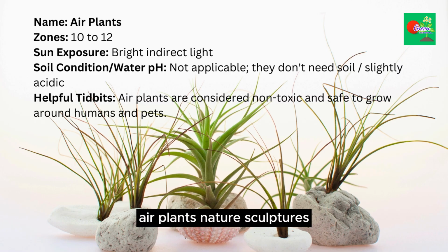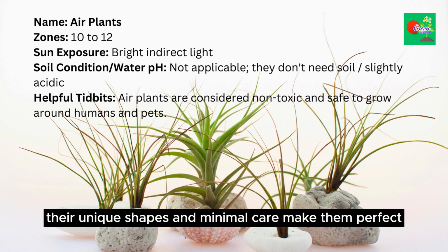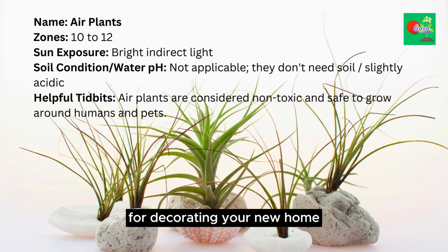Air plants, nature's sculptures, thrive without soil. Display them creatively on shelves, shells, or terrariums. Their unique shapes and minimal care make them perfect for decorating your new home with a touch of botanical artistry.